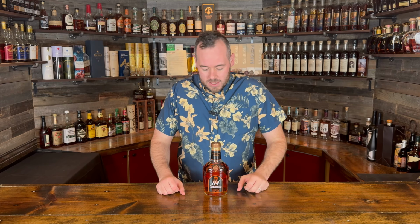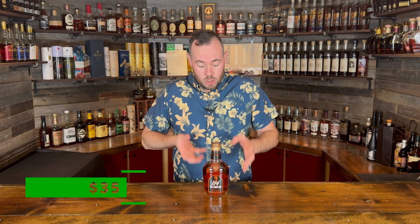So I paid $29.99 for this, which I feel is a little bit on the higher side. Probably $25 is where you want to be sitting with this. However, I think I would pay a little bit more for this whiskey. I'm thinking I would probably pay like $35 for this. I think this is a good bottle. It has an excellent amount of ABV and proof.